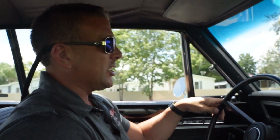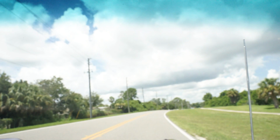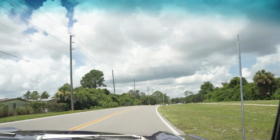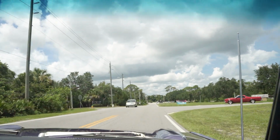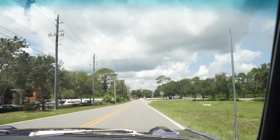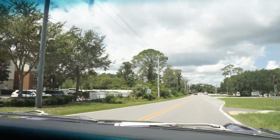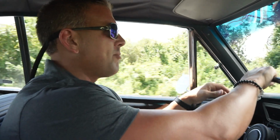I'll show you the brakes coming up here in just a little bit, but the brakes stop the car just like they should. Our AC's blowing cold. It's a nice car. No vibrations in the drivetrain whatsoever. Car rides nice and smooth, idles nice and smooth. It's a nice 1969 Dodge Dart. Good paint, good color, nice interior combination with the buckets, the center console, the automatic, the AC, radio works.